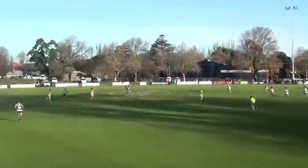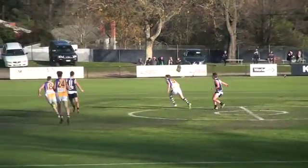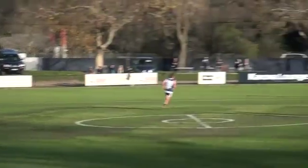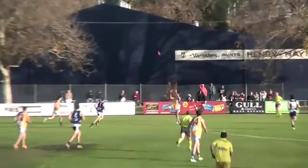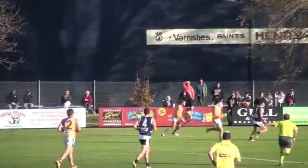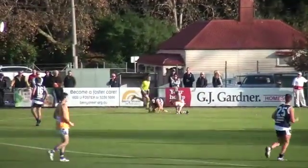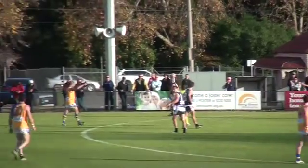A little kick there from Curry into the middle of the ground. In fact, it was a big looping kick. Nice mark. Dowd takes the mark in the middle for Bendigo. He goes to the outer side. He has a target in Dorrington. He takes the mark just in front of the half forward flank. Now goes inside, attacking 50. Anderson takes a very nice overhead mark.